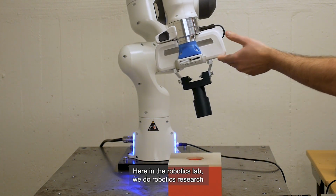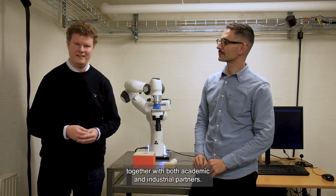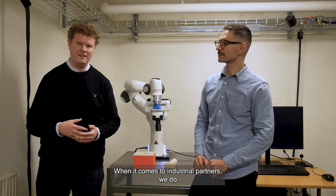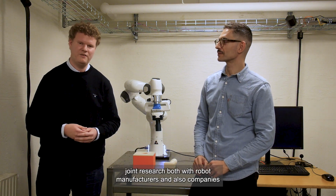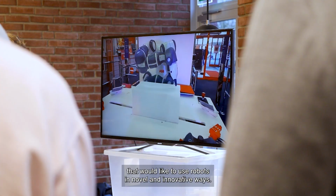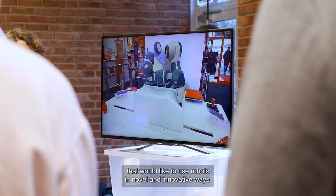So here in the robotics lab, we do robotics research together with both academic and industrial partners. And when it comes to industrial partners, we do joint research both with robot manufacturers and also companies that would like to use robots in novel and innovative ways.